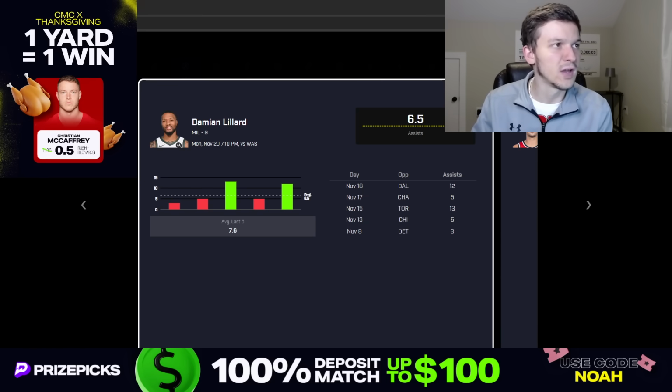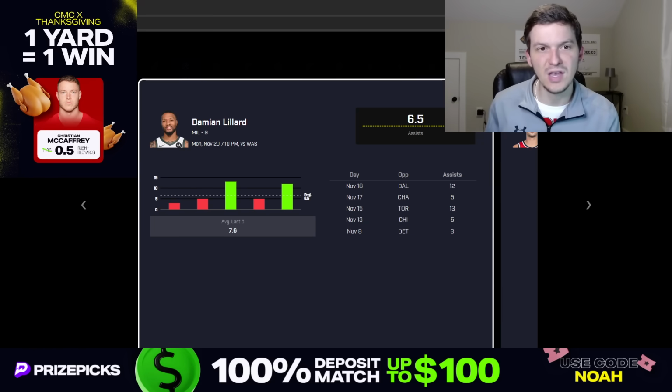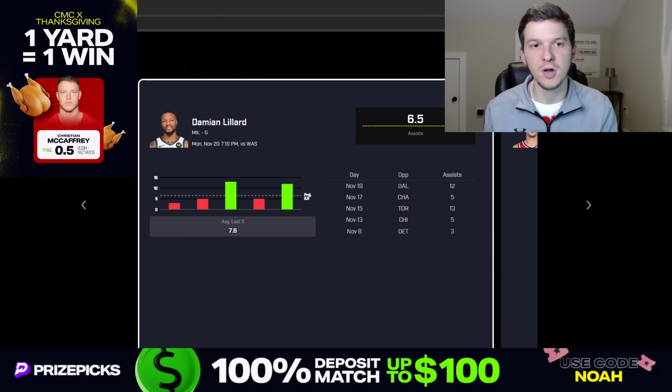And when you look at the total in this game, you see why. The total in this game, 244.5. That's one of the highest totals we've seen in a game this season. So this game has a massive total. The Bucks have a 127 implied team total. So Vegas is expecting the Bucks to put up a ton of points here, and I would obviously assume they will against this Wizards team. The only thing you have to worry about when you're playing the Wizards, there's just a lot of blowout risk. The Wizards are really bad.